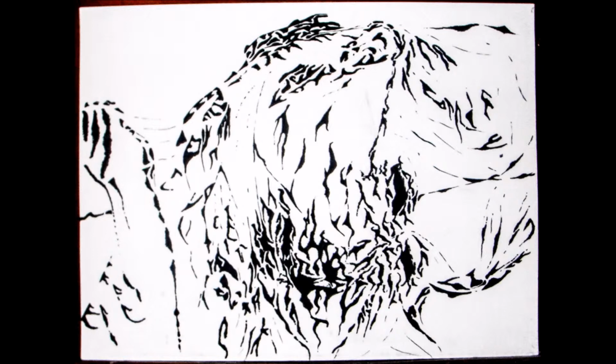This is one of my earlier drawings. I call it an ink blotch portrait, and because it's conceptually aimless and only a visual, I feel like this was a fairly unsuccessful piece.